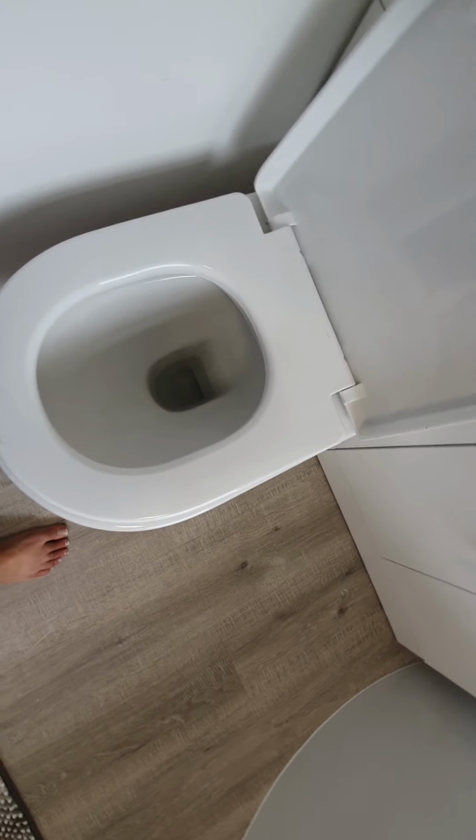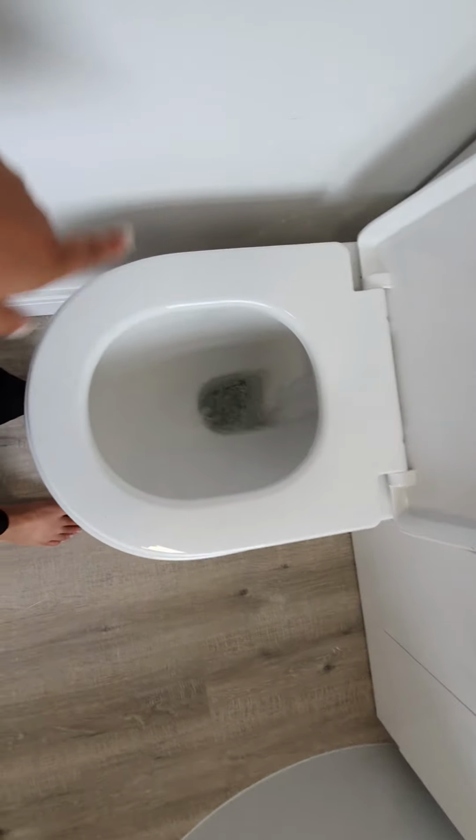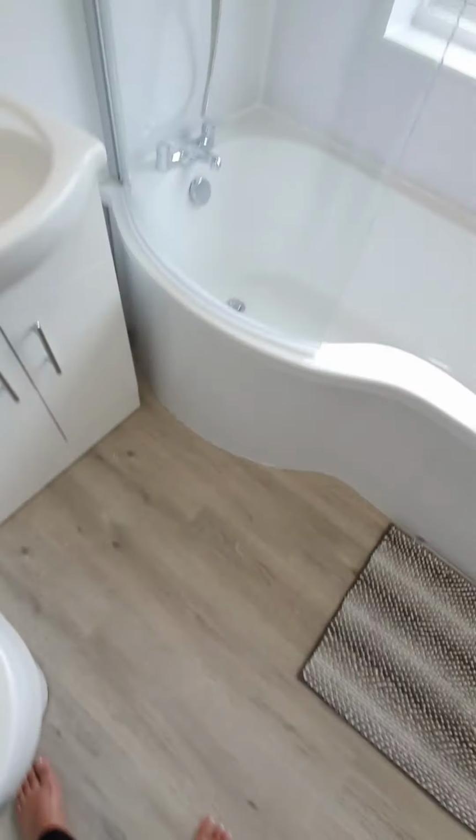And then there's no hairs, there's no dust, the water's running fine. And between the toilet and the wall, you can see, if I just zoom in, there's no hairs and there's no dust on the skirting board or on the flooring.